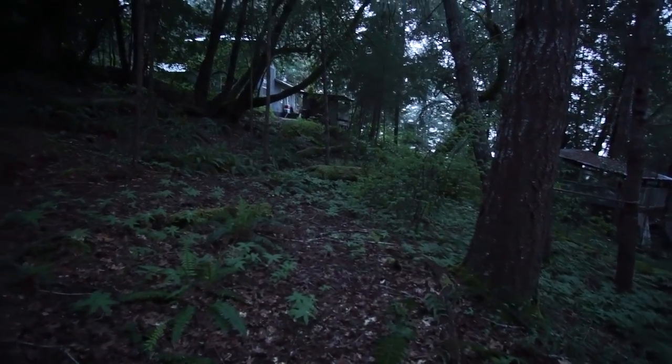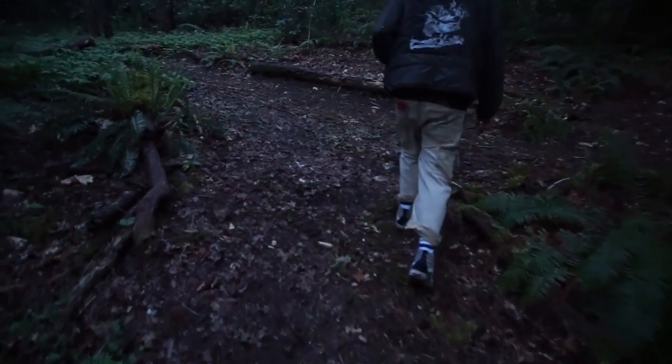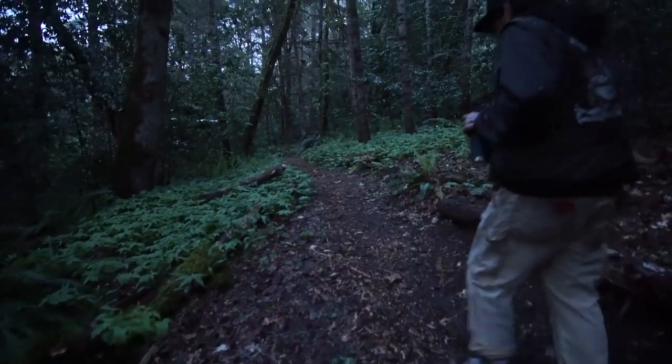Come back up. This is trail up here, so you're not walking through that. This trail leads down to the tool shed, which we can look at in the morning. It's not anything to go through right now. And then I'll show you the garden in the morning, which is this way. Let's walk this way. I'll show you the hot tub in the garden.